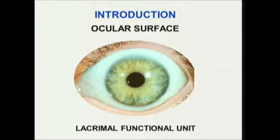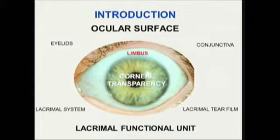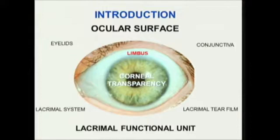We remind that the ocular surface is a component of the lacrimal functional unit, and its integration with the central nervous system has only one function, the corneal transparency. When the unit fails, especially the limbal stem cells, we have to recover the corneal transparency with a corneal transplant, or a limbal epithelial transplantation, or in the worst scenario, with keratoprosthesis.